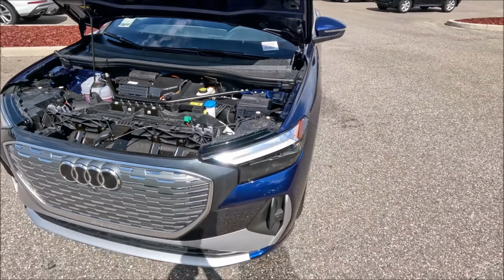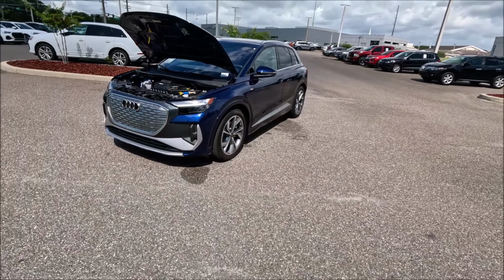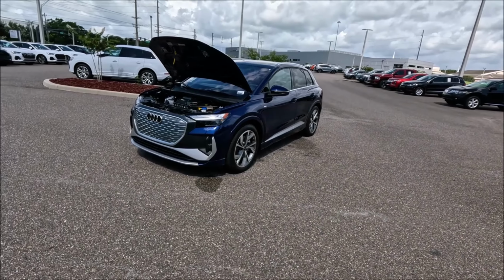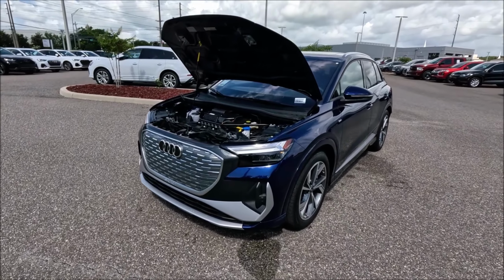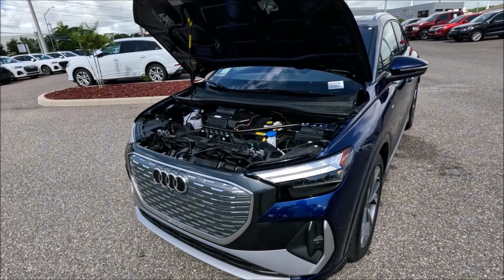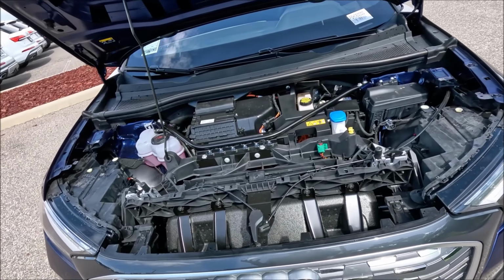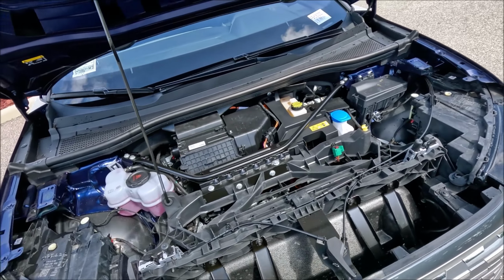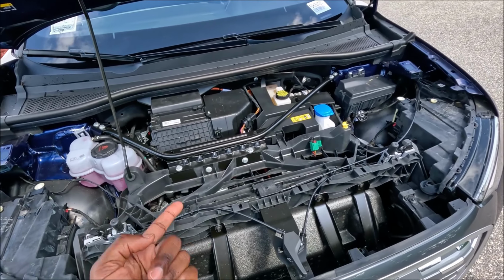But let's talk about power while we are here, because we have an all-wheel drive setup that's going to give us a front and rear motor with a single drive direct transmission. Now, that's going to give us 335 horsepower and 402 pound-feet of torque. With all of that power, we're looking at a 0 to 60 in 5 seconds flat, and a quarter-mile time of 13.7 seconds with a top speed limited to 100 miles per hour.